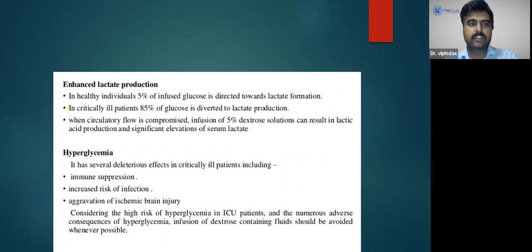Whenever you give dextrose, you should remember about enhanced lactate production. In healthy individuals, 5% of infused glucose is directed towards lactate formation. In critically ill patients, 85% of the glucose is diverted into lactate production. So whenever the circulatory flow is compromised, infusion of 5% dextrose solution can result in lactic acid production, and there will be a chance of increased elevation of serum lactate. So remember, whenever you give infused glucose or dextrose, there is always a chance of lactic acidosis, especially in critically ill patients. So it is a very important point in acid-base balance.